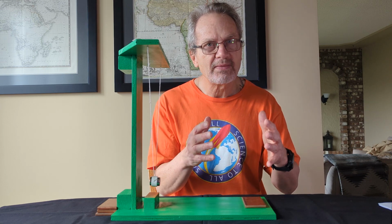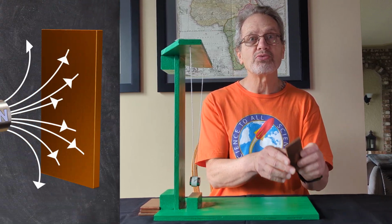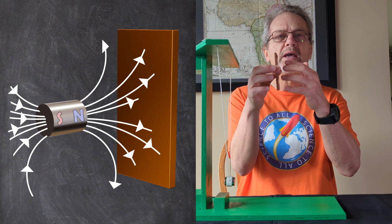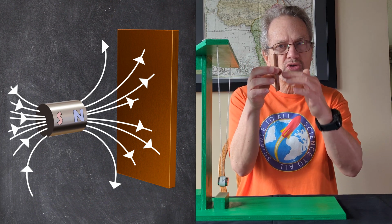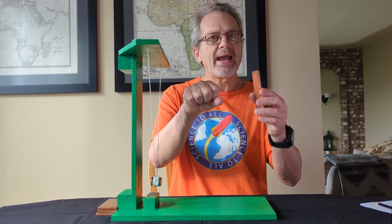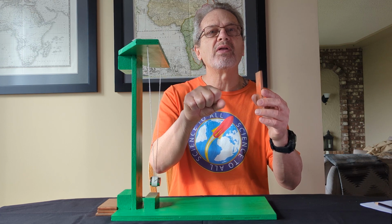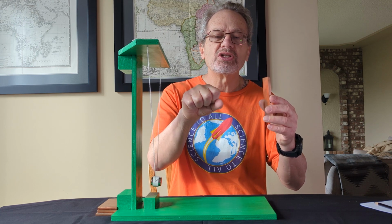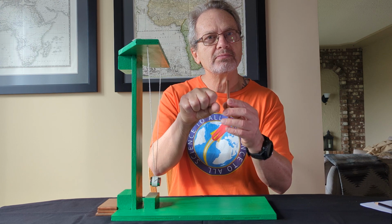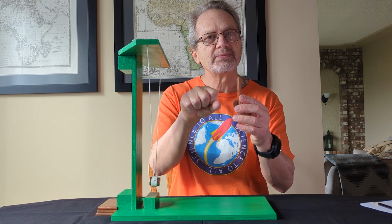Now, magnetic flux is just the total magnetic field that goes through a certain area. In our case, we're interested in the magnetic flux that passes through the copper plate. This will equal the average magnetic field over the surface of the plate times the area of the plate. So when the plate is moved away from the magnet, the magnetic field at the plate will decrease, so will the magnetic flux going through the plate. And when the plate is brought close to the magnet, the magnetic field increases, and so does the magnetic flux. If the plate and magnet are stationary, of course, there is no change in the magnetic flux.